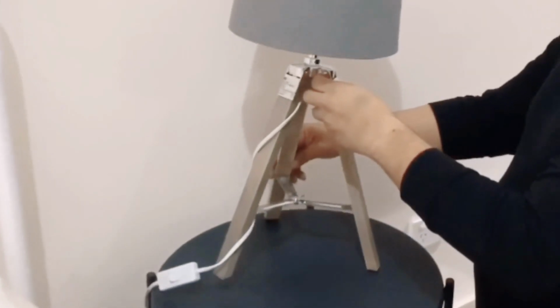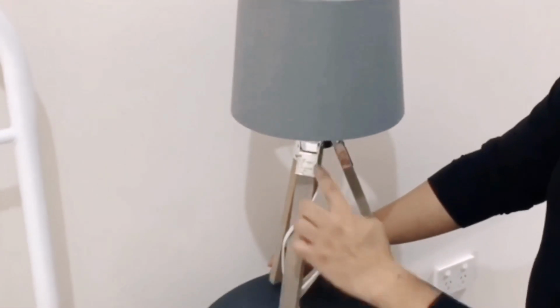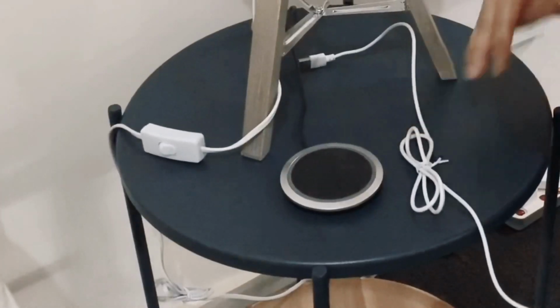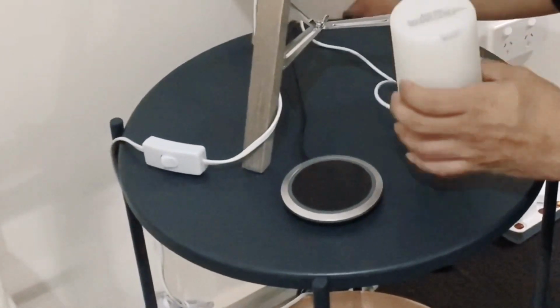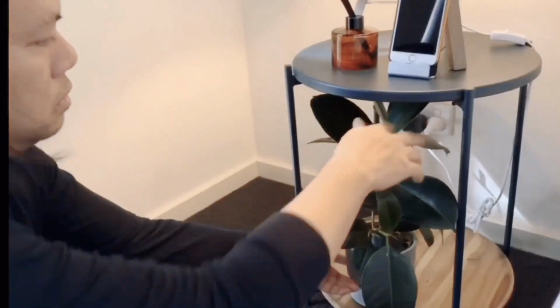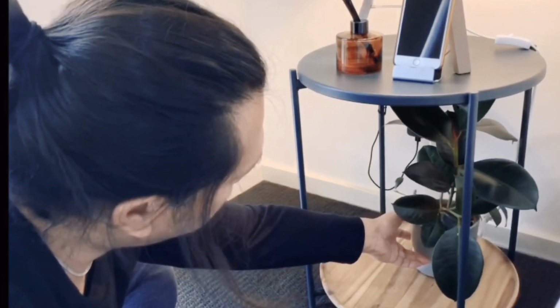We are placing a tripod desk lamp on both sides of the bed. Then we added our phone chargers and aroma diffusers as additional decor pieces. At the bottom shelf, we placed a small rubber plant to hide the ugly wirings.